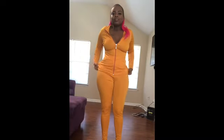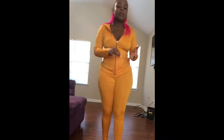Everyone on Instagram wears it. I see some people wear it with heels, some people wear it with boots, and some people wear it with tennis shoes. This is an everyday casual tracksuit. It is super comfortable because it's made out of that little stretchy material.